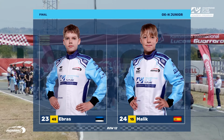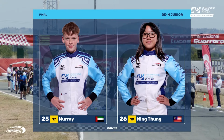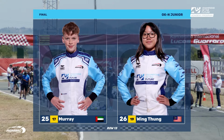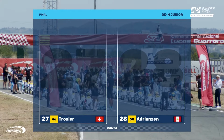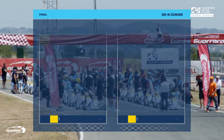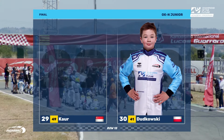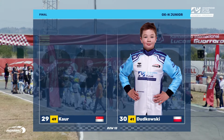Again, keep an eye on these two. Had some really good results. Max Murray and Katrina E, who unfortunately did retire from one of her races earlier on today, starts this one on the 26th spot of the grid. Charles Troxler and Amru Adrinzin from Peru, in his first appearance here this weekend, start on the 14th row of the grid. Kareen Kaur and Thavre Dutkowski go from row 15 and they round out the top 30 on track.